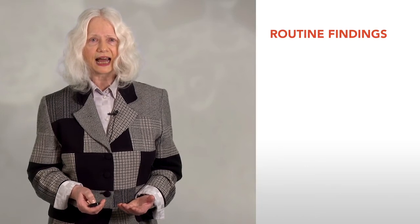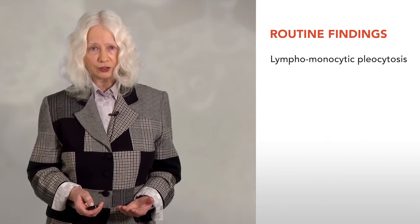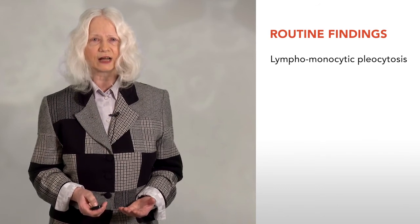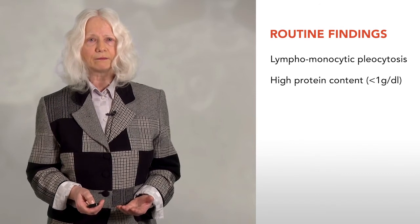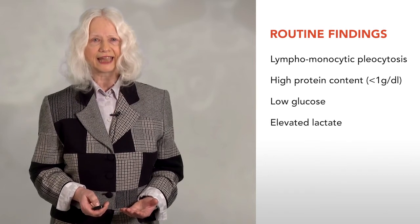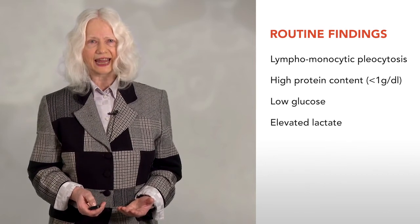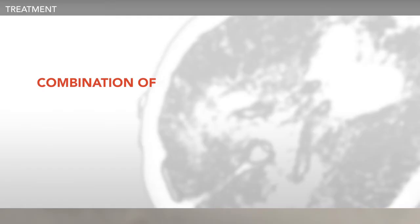Routine findings are lymphomonocytic pleocytosis due to the chronic course of more than 10,000 cells, high protein content greater than 1 gram per deciliter, low glucose and elevated lactate. Ziehl-Neelsen staining shows a bacterium under the microscope. Classic treatment is a combination of INH, rifampicin, ethambutol and pyrazinamide.